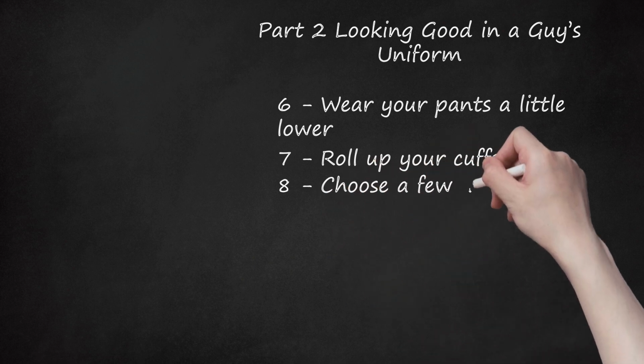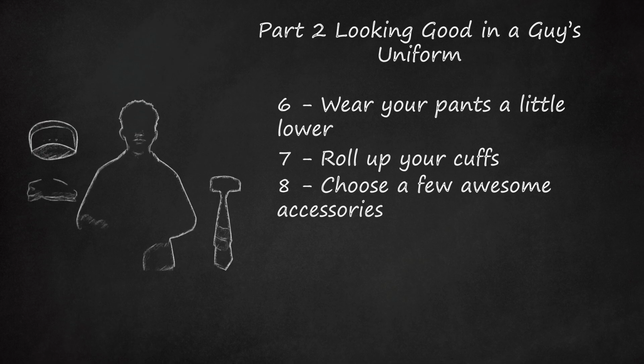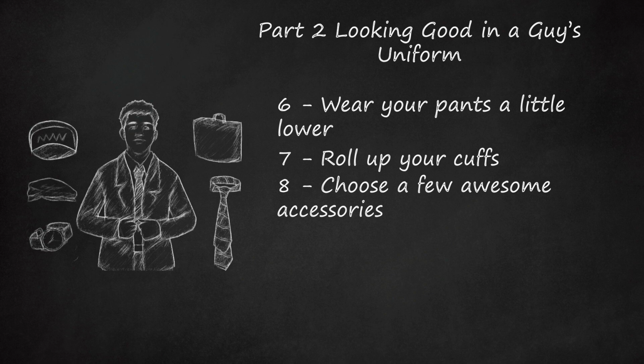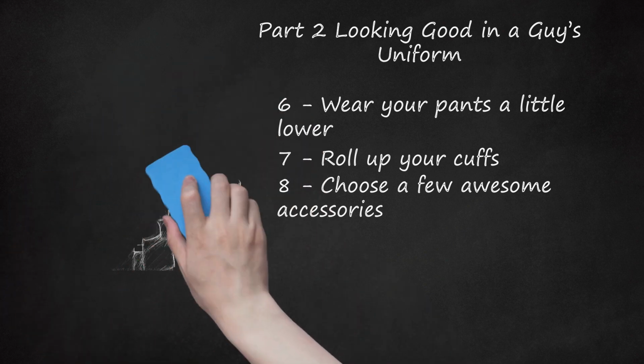8. Choose a few awesome accessories. Accessories like a vintage watch, a briefcase instead of a school bag, a funky or elegant tie, or a great hat can make any uniform a little cooler. For hat ideas, try an ivy cap, a fedora, or a pork pie with your uniform. Try wearing a tie over your shirt but underneath a sweater, or paired with a cardigan. Try leaving your tie knot a little looser than normal.